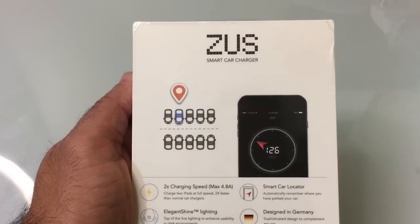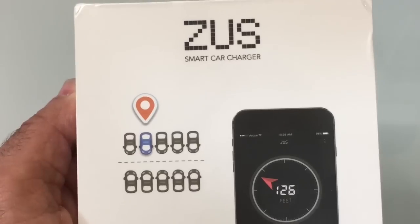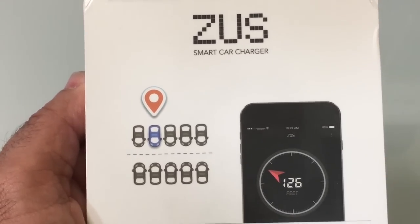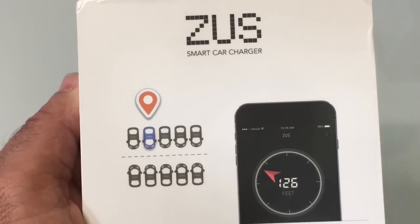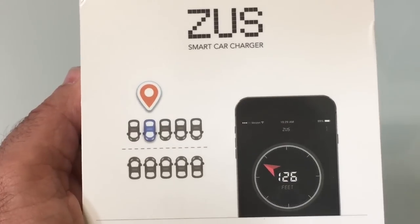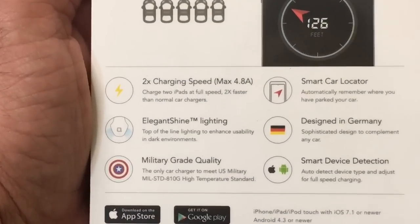So now let's take a look at some of the features that make the car charger so unique. Again, during the intro I refer to this charger as a smart charger, and the reason why it's smart is because it does several things. One of the things that I find is the coolest is that you can use the car charger to help you locate your car. With the app that you install on either your Android device or your iPhone, the car charger is going to serve as a beacon to help you find your car, especially if it's in a parking lot. If that's not cool enough, there are other things going on here.